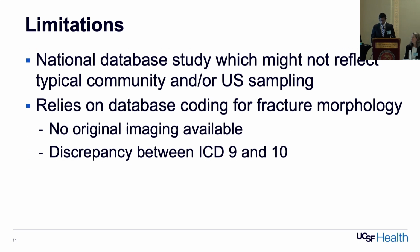There are certainly limitations to our study. The first is that this is a national database study. NSQIP does tend to have high quality data input from over 600 institutions, but it's possible that institutional sampling is not representative of the US as a whole, as NSQIP is more representative of academic institutions. Also, NSQIP does not have access to original imaging or clinical documentation, so we're forced to rely on documented ICD codes, which are subject to error. And finally, NSQIP only gives us access to operatively treated fractures, so we're not able to directly assess rates of non-operative management of these fractures, which certainly has implications in the overall treatment paradigm for proximal humerus fractures.